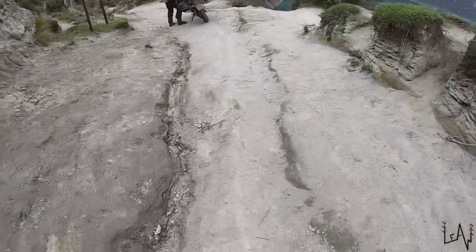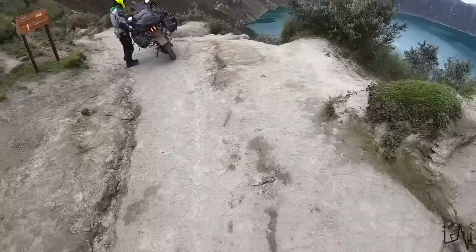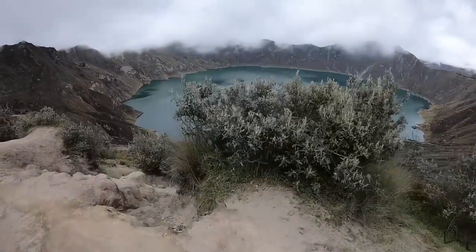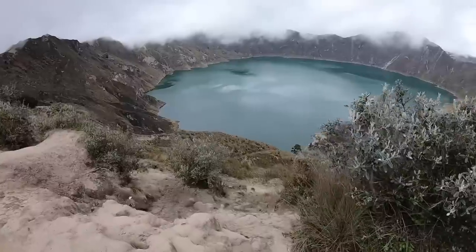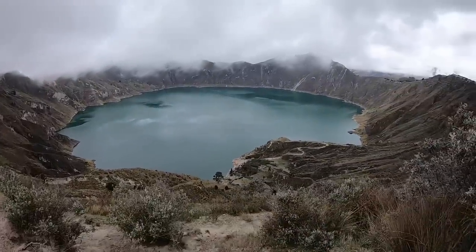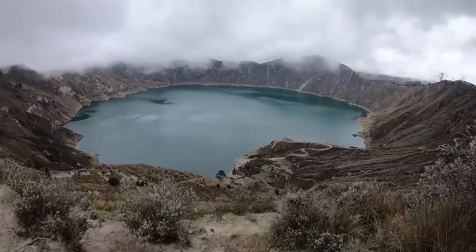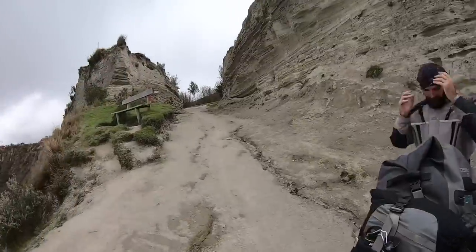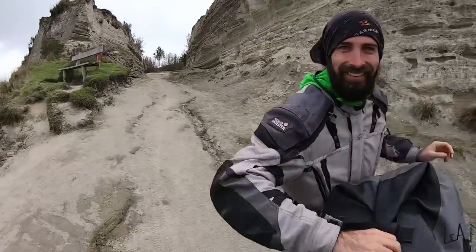We arrive at the Quilotoa Crater Lake. Wow. Incredible. Let's make a drone footage.